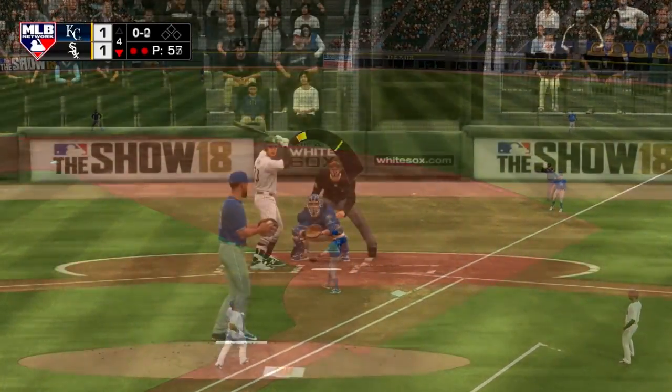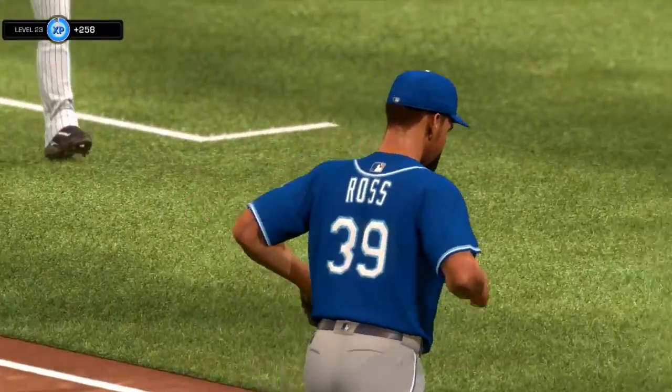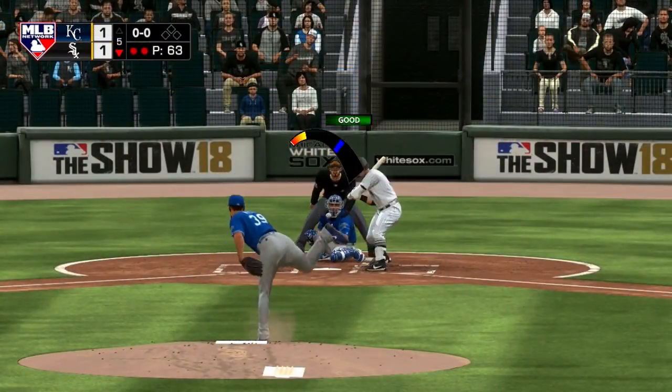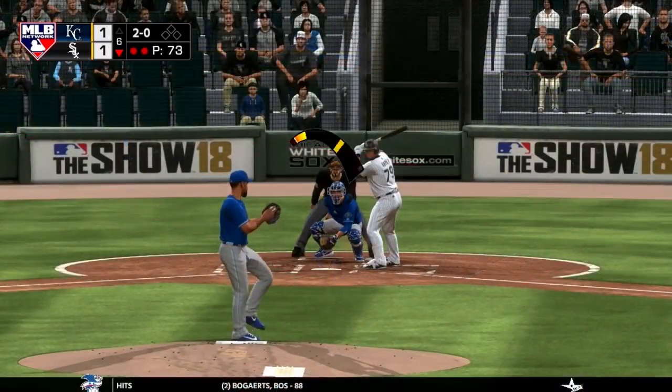Breaking ball in the dirt, swings through it, dropped third strike. They complete it by throwing over to first. And then he completes striking out the side by getting Greg Bird to swing through a cutter. Now onto the bottom half of the fifth, where it's still a 1-1 game. 2 outs. Reimer Liriano at the plate hits one up the middle, but Torres with a beautiful diving play from the seat of his pants throws out Liriano.